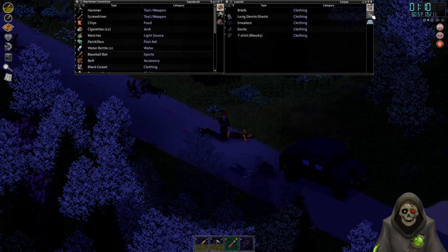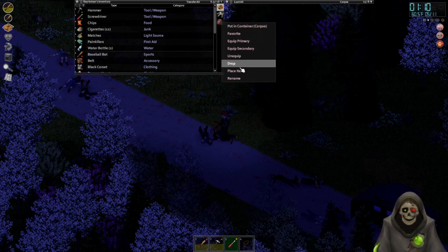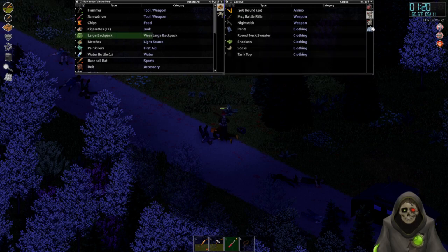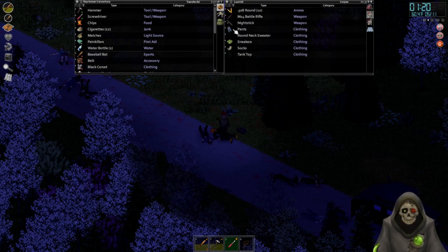I'm not sure there's any alive further up here, but we can at least take a look. A large backpack. Oh, it wasn't a military one, but it was just a large backpack. It was better than our current one, so that's fine. Go ahead and place that on the ground. I'll equip this one and put everything that was in that one into our new backpack. What else does this guy have?